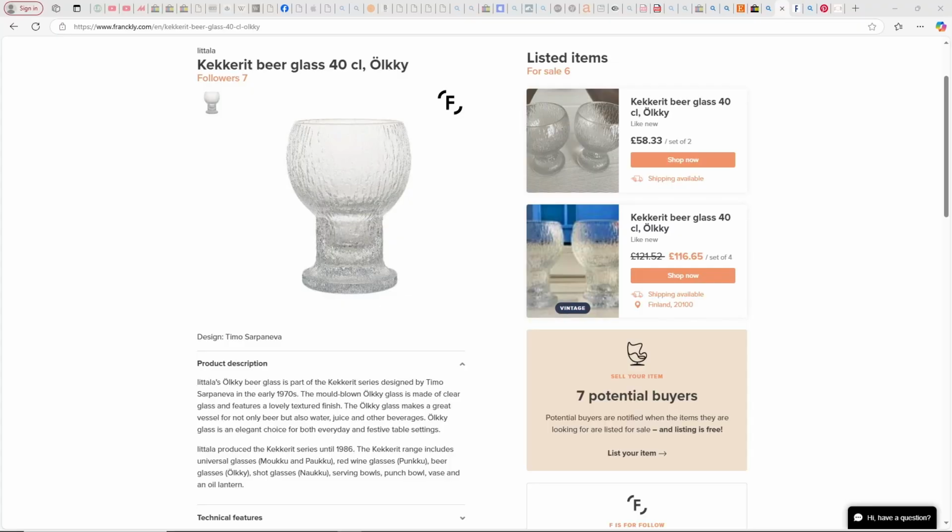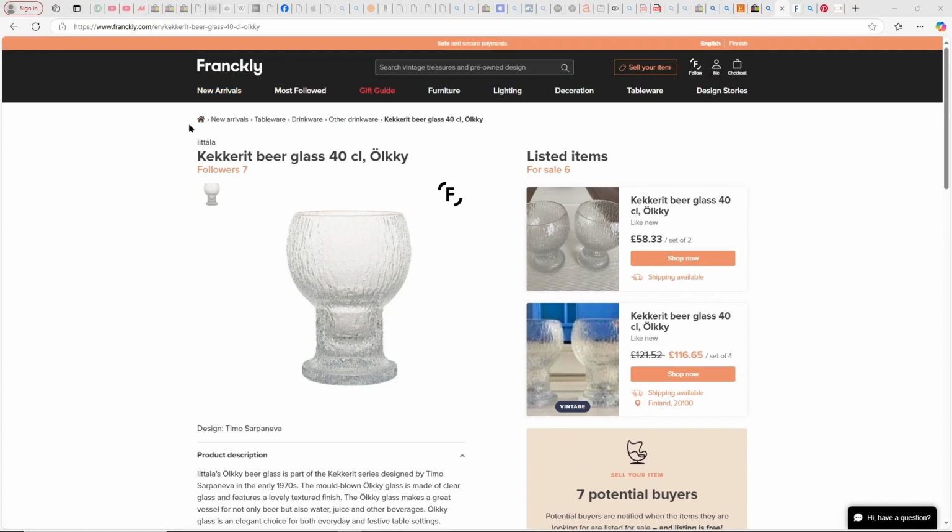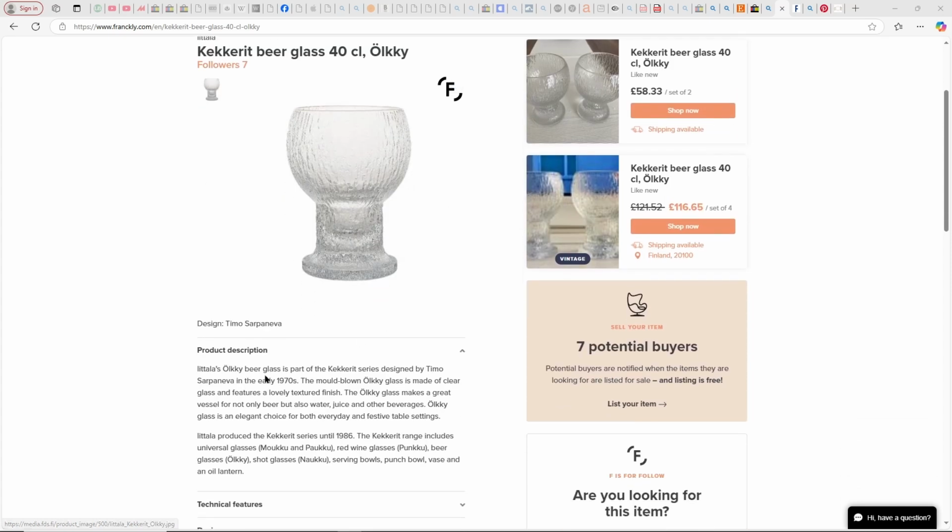So I knew it was Itala. I couldn't remember the name of it or anything like that, but I found this lovely little one. I'm not even sure what it is for sale. Yeah, this is what they're selling them for. Oh, these are beer glasses though, so they're quite big. £58 for a set of two. So what it does tell you, it's by Timo Sarpaneva. Yep. In the early 70s, and it was discontinued. It's called Kekkerit. Yeah, and it was discontinued in 1986.